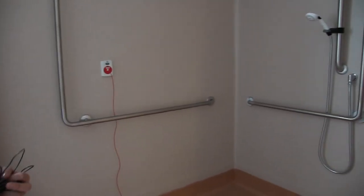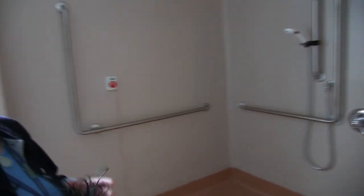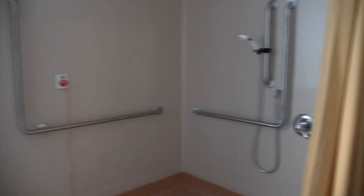The new building is very nice, so hopefully we can do another video with everything in place, all the furniture in the right place, and residents moved in.